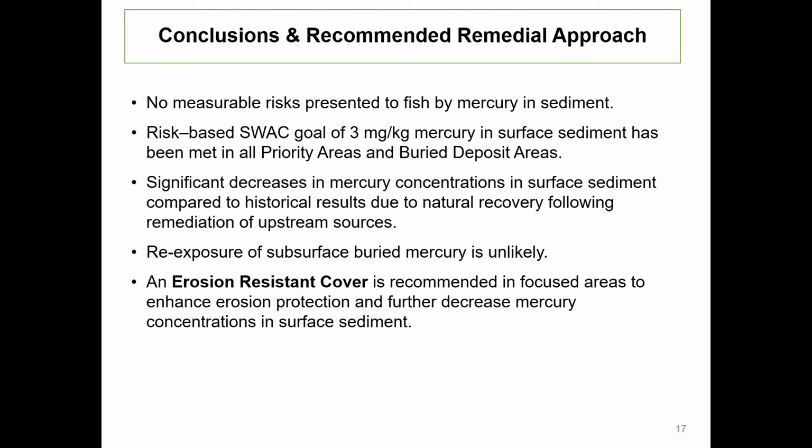So based on the extensive additional data that we've collected, it can be concluded that there is no measurable risk presented to fish by mercury in the sediment under current conditions. And that's based on the fact that we are currently meeting the SWAC goal of 3 milligrams per kilogram in surface sediment in all of the priority areas and the buried deposits. The concentrations have gone down significantly due to naturally occurring processes subsequent to the remediation of the upstream sources, and re-exposure of the subsurface buried mercury is very unlikely. Therefore, an erosion-resistant cover is the recommended approach within focused areas of the priority areas, which will enhance erosion protection and further decrease mercury concentrations in surface sediment. Next slide.